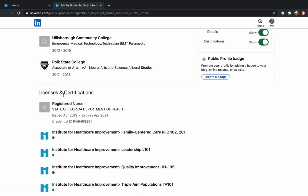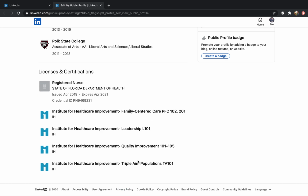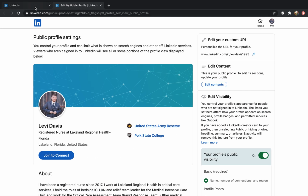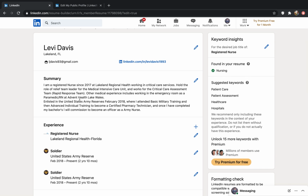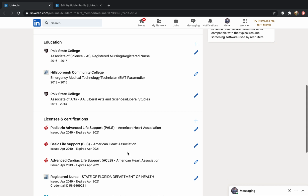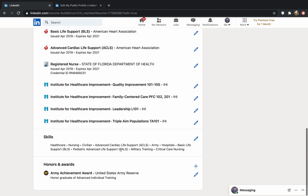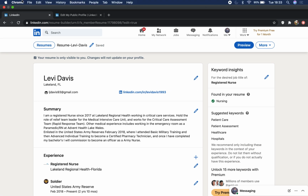So this is my license and certifications here. It's got my RN and then all of our IHI certifications that we did over the course of the BSN course. The cool thing about LinkedIn is I can get my resume from here. It attaches my LinkedIn to it. It has my email, that same summary that I read earlier, and then it has my experience listed there, my education, and my license and certifications, which include PALS, BLS, ACLS, and my credentials here that were on the other page. And awards go on the bottom. So that's my professional profile.